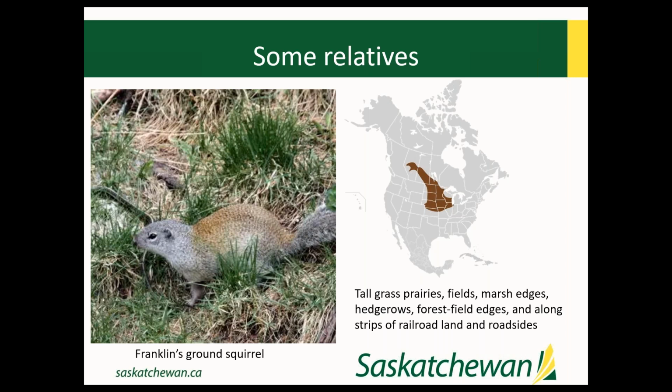Franklin's ground squirrel is a close relative. It's actually in the same genus as Richardson's ground squirrel, and it's larger. You can tell the gray coloration here, moderately larger. It's funny, I just noticed the garter snake in this picture. I'd never noticed that before. I've presented this several times. Anyway, the Franklin's ground squirrel is a little bit larger.